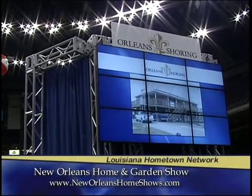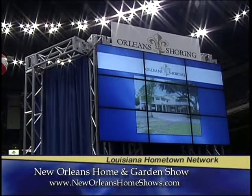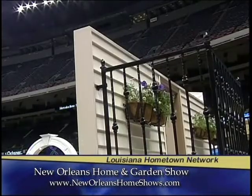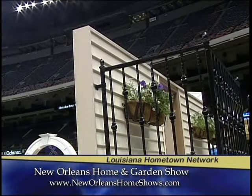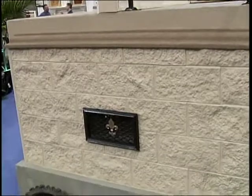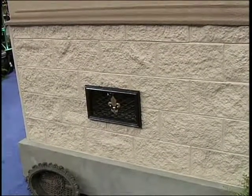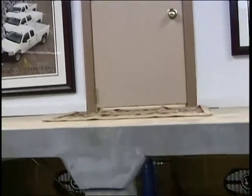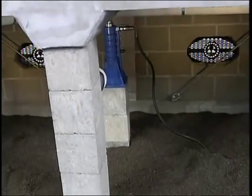Orleans Shoring is the biggest elevation company in the state of Louisiana. We employ over 500 people, and we are the best in our industry as far as elevation of slab homes, pier homes. We raise them from 2 feet to 22 feet. What's involved in having a home raised? First of all, why does it have to be raised? And then how is it actually done?